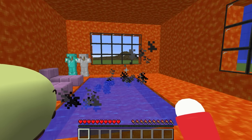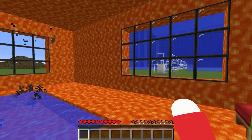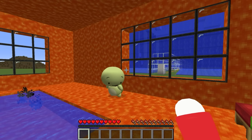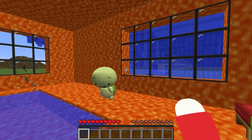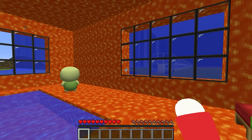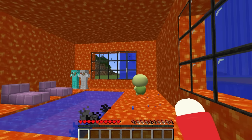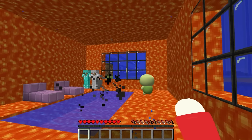Phew! The tsunami's going to engulf the house. Oh, I really thought the TNT cannon would push it back. It's about to engulf us. It's so powerful. The house! Oh, no. The tsunami's so powerful, it engulfed the entire house.